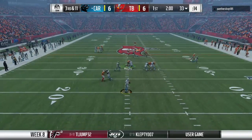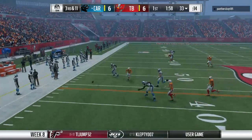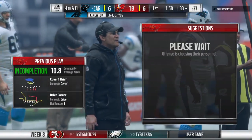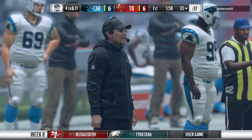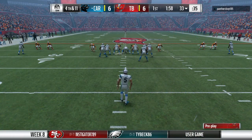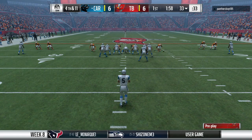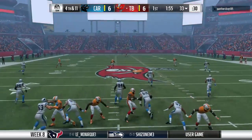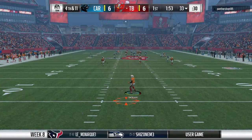A shotgun snap for Newton. And this is going to be incomplete. It's a great job by this secondary. When I watch them, they remind me of elite defenders on a basketball court, right? They want to contest each and every pass. Great contest on 3rd down to bring up 4th. Pilardi now on to punt as he sends this one away.